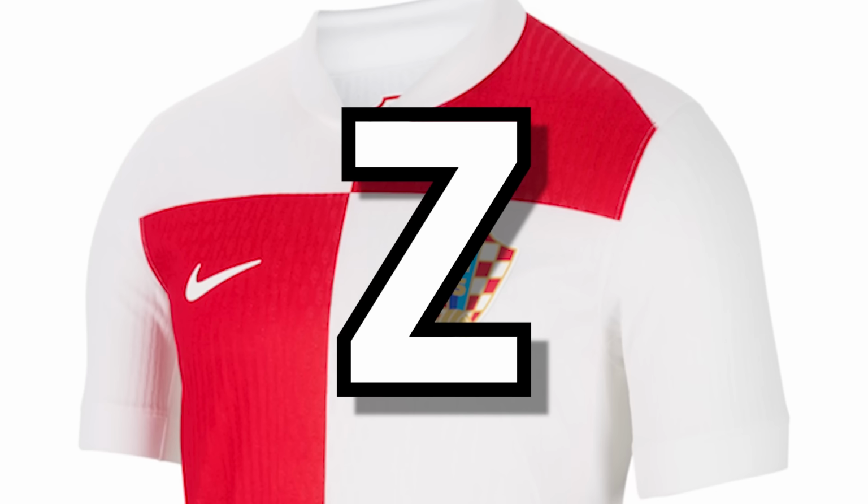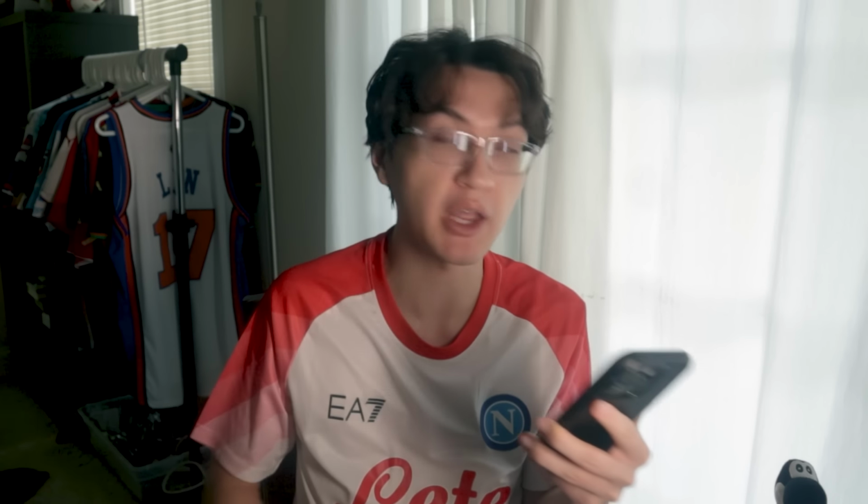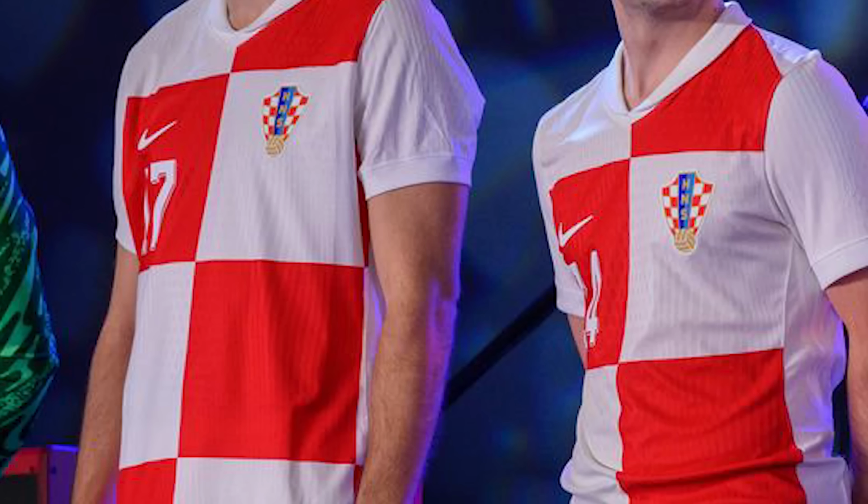This is horrifying. And sometimes, when you see a player wearing the shirts in person, you can get a better impression of the shirt's look. It still looks awful. Croatia, you know, sometimes you can throw it back a little bit. A little hauntology in that.